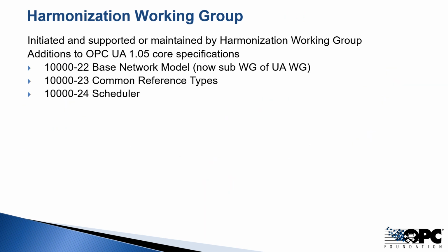There are different resulting specifications that are initiated and supported or maintained by the Harmonization Working Group. First of all, additions to the OPC UA 1.05 core specification, like the base network model, which is now our own subgroup of the UA Working Group, but also Part 23 common reference types and Part 24 scheduler were developed by the Harmonization Working Group and are now handed over to the UA Working Group.